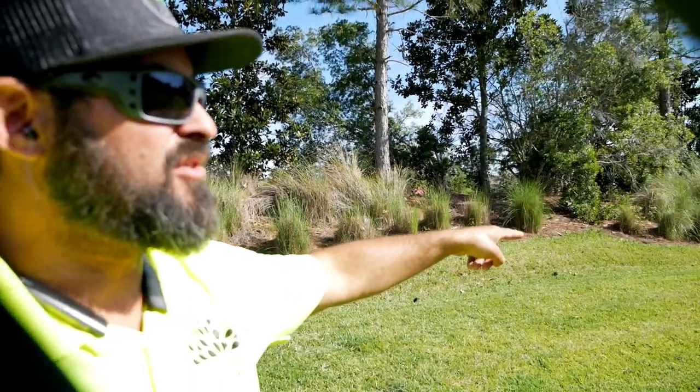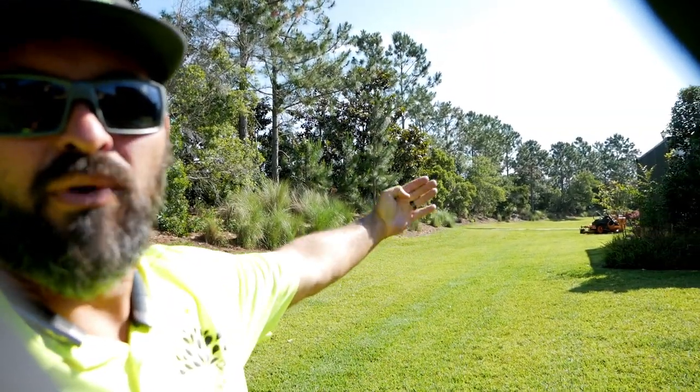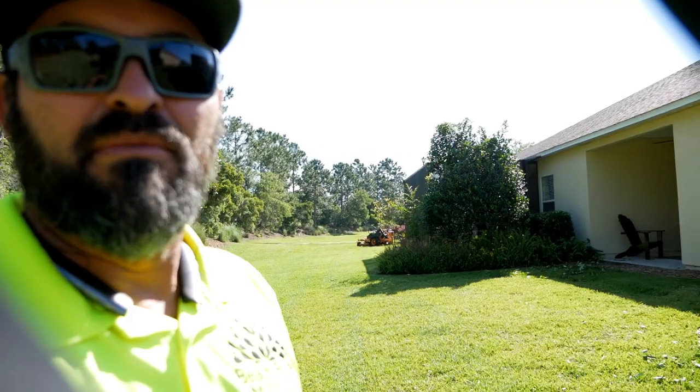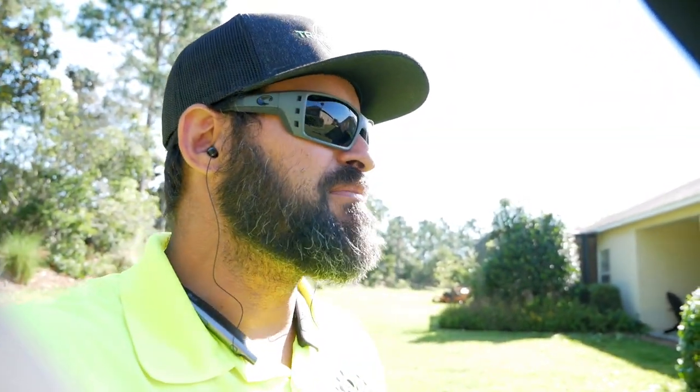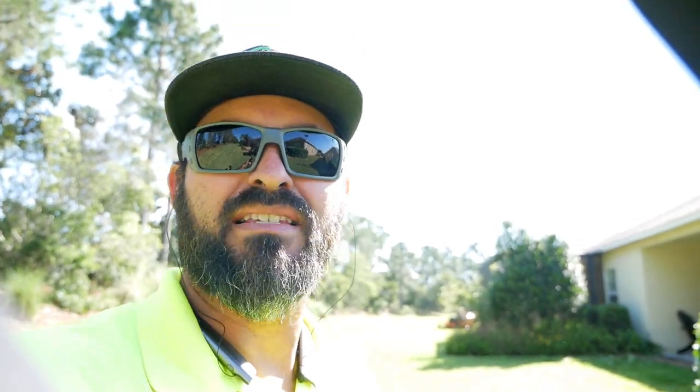So you can see, let's do a roundabout. You can see it bends around and it keeps going. But these beds, man, are just a joke. Like nobody's been edging them. Some spots have been edged and other spots not.